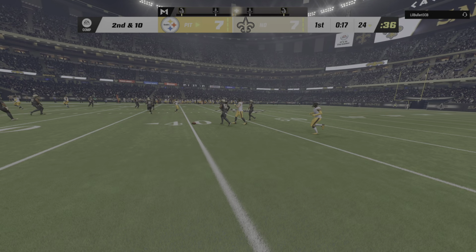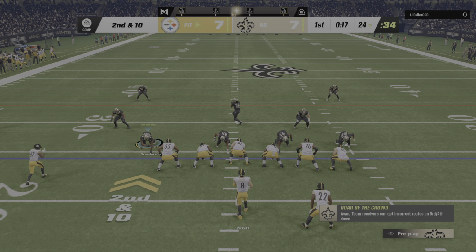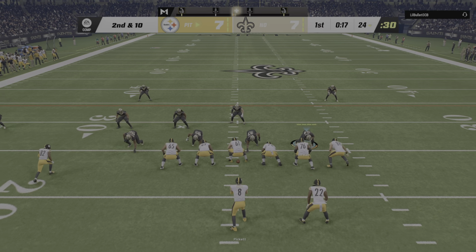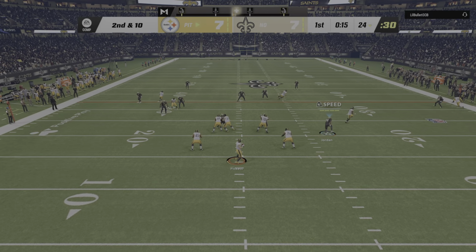Well, that was his first target of the game, and it's going to take at least one more target to get him on the board. Took a nice substantial hit to jar that catch loose from him. Incomplete pass.